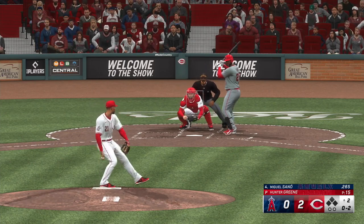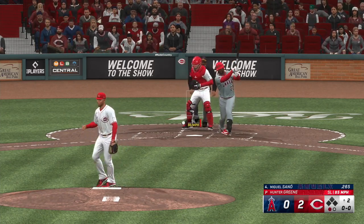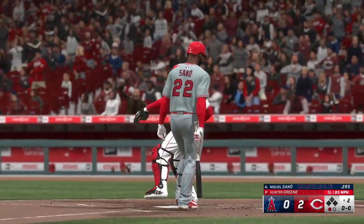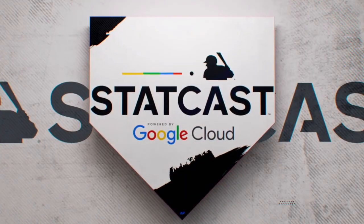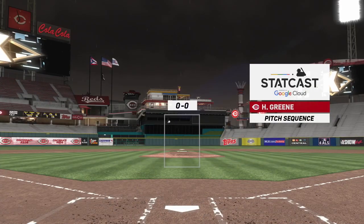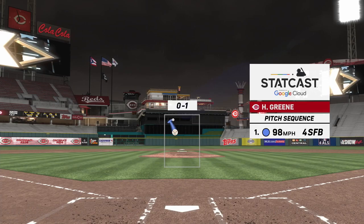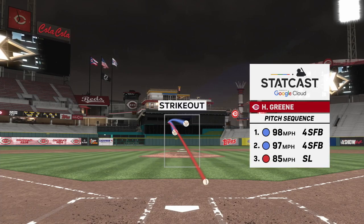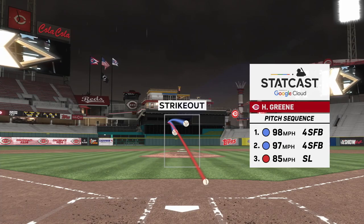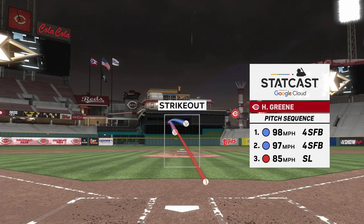Now you're in a tough spot. Swings and misses, struck him out. That was a well-executed slider away for the strikeout right there. First two pitches filled up the zone and got him ahead 0-2 in the count. And at that point, you can start expanding the zone as a pitcher. He made him chase and got the quick strikeout.